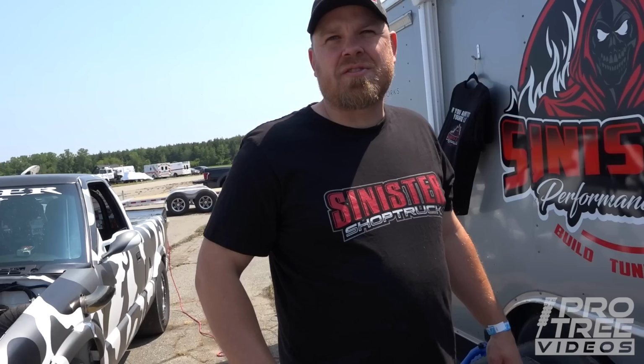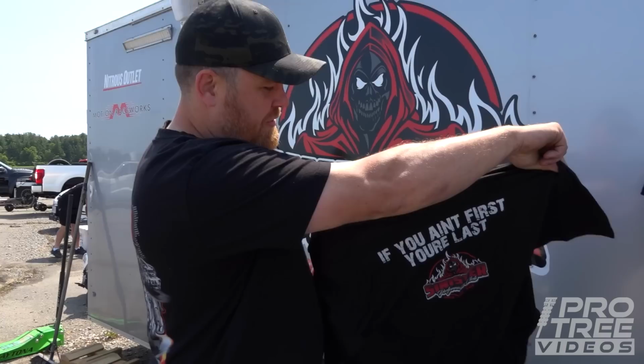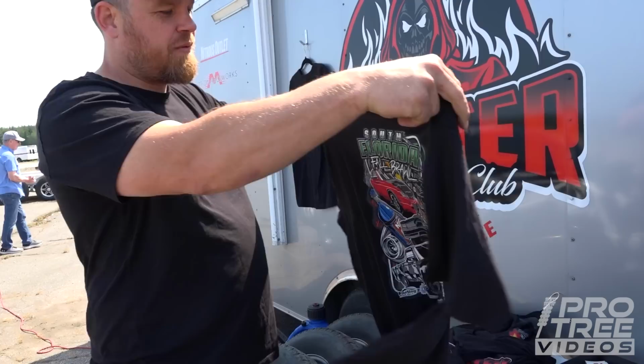We got some other shirts here. Awesome. Our first relax shirts. Ooh, I like that one. We got stuff from our No Prep series that we do down in Florida. Oh yeah, that's right. South Florida Fall Brawl. Which will be going on again this November. Alright. So yeah, we got a little bit of everything.